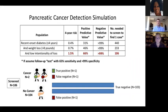Just if you take this to the next step and carry this forward and what this would actually mean. So if we focus on those individuals where we have 3 factors present. So diabetes that occurred recently, they lost weight and they didn't mean to, so they had a low intentionality score. Again, this is using the same cohorts we described before. And we have a test that's like CA19-9, 65% sensitivity, 99% specificity. You can see the positive predictive value goes up as the 4-year risk goes up to about 2/3 in this situation. The negative predictive value is quite high because most of the individuals don't have cancer in these groups. And the number of individuals you would need to screen to find one case is around 100, a little over 100.